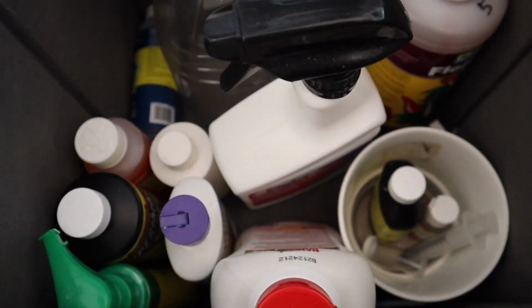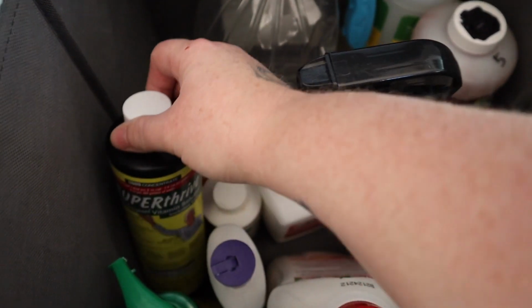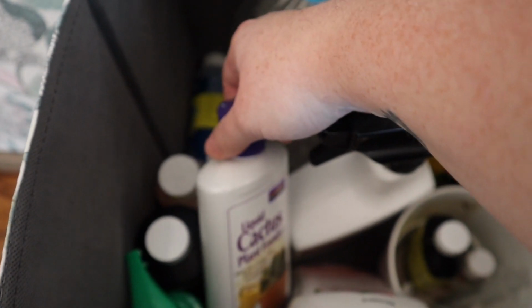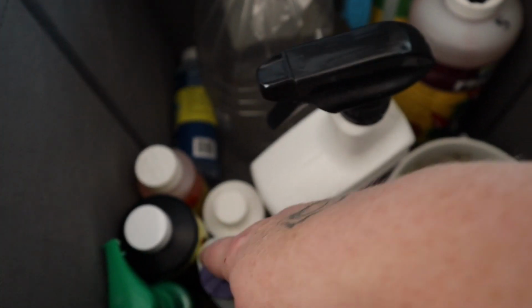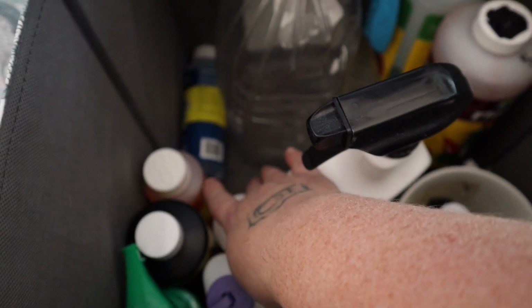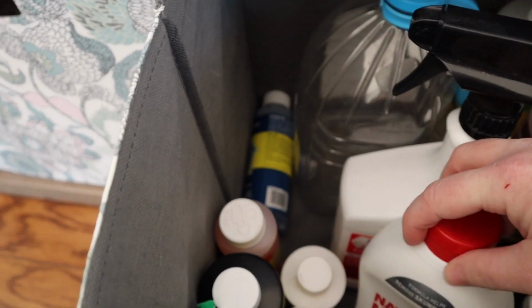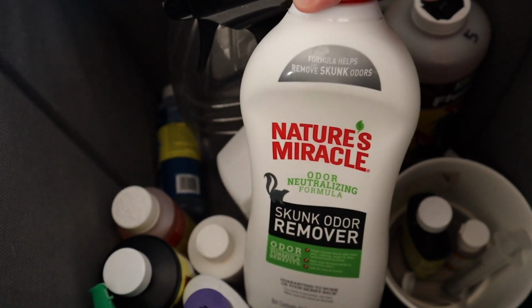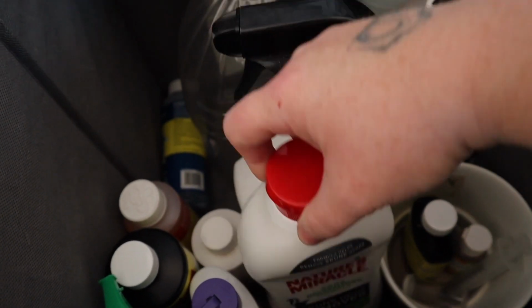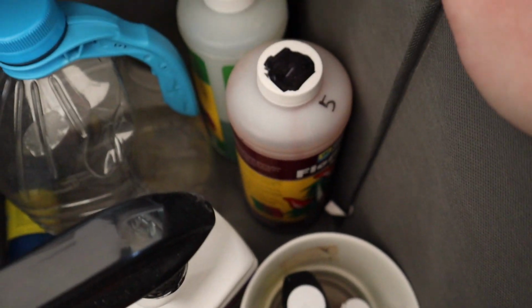This drawer down here is pretty much all LECA stuff and any pesticides or fertilizer. So I have my Super Thrive, my cactus fertilizer. This is my Fiddly Fig fertilizer. Yes, she has a special fertilizer because she's a freaking diva. And then I have, oh yeah, I didn't take this out. This is the skunk odor remover that I got because my dogs got sprayed. That's going to stay there because it needs to be where I can get to it. And then all of my LECA nutrients and the jug that I use to water.